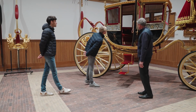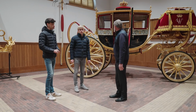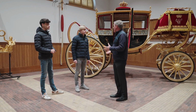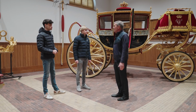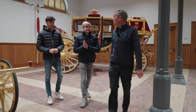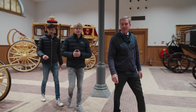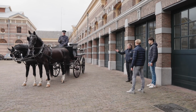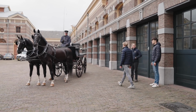Amazing. Okay, so you see, we have a lot of different carriages, but it's not all about the carriages. The most important is the horses in front of the carriage and how to train them. So we can show you a little of how we do it here. On this place, we do the training. Perfect. We'd love to see. Here they are. These are the ones that were standing in the hallway.